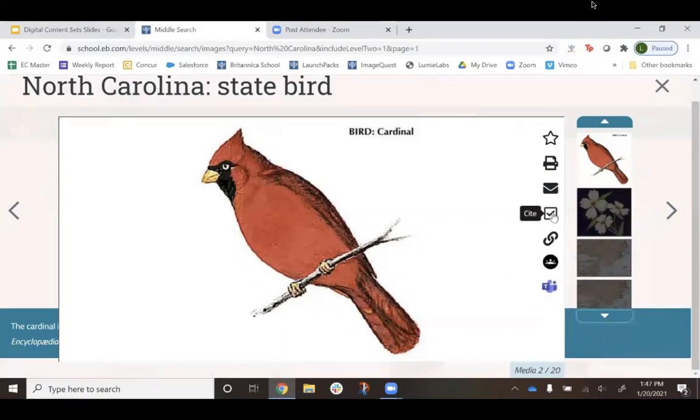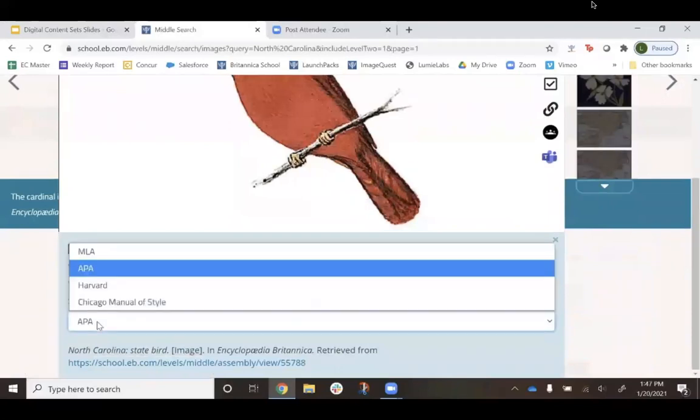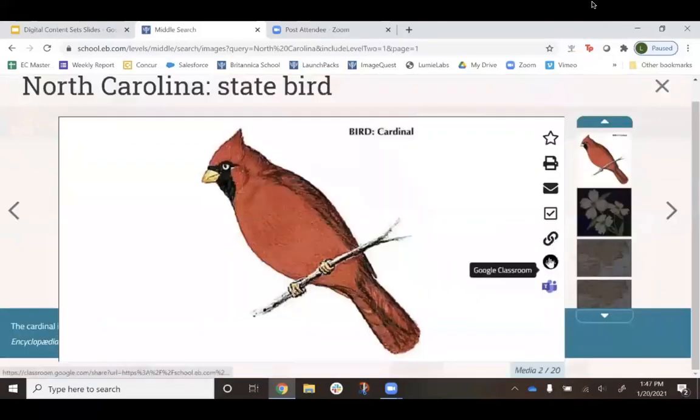But we also have what I love, which is automatic citations. And the automatic citations you can get in Britannica School for all of our images, our videos, and our articles. So you just select the citation style that you want to be able to use, and then there you go. You're ready to go to be able to copy that into whatever research or project that you might be working on. So it makes it very straightforward for your students to be able to get that information and make sure they're correctly citing your resources.